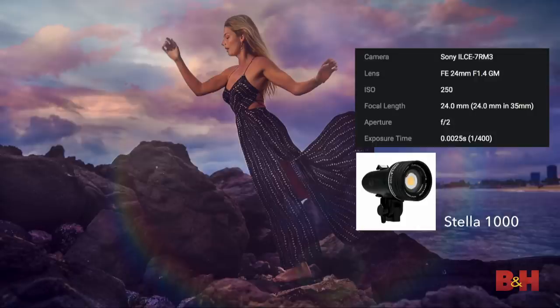But you can see with the Stella 1000 here, even with that small light outdoors, I still was able to get highlight and shadow on her cheek. And that's what I was looking for. That little light did it for me. Even with the Stella 8000, I was outdoors. It wasn't super bright light. It was very dark because it almost looked like it was going to rain. So it was very low light, but still, I was able to use the Stella 1000.